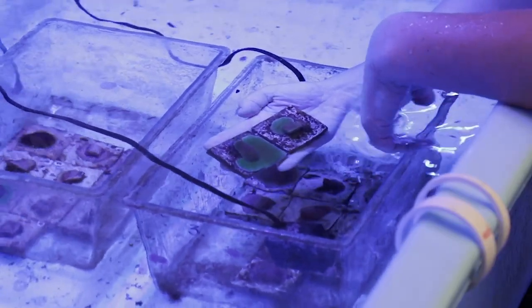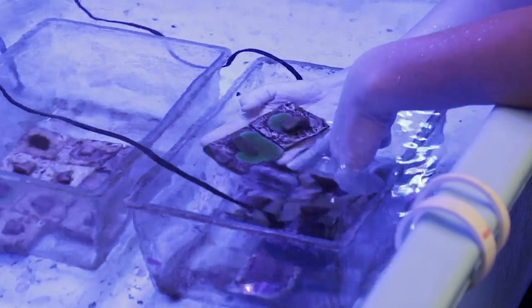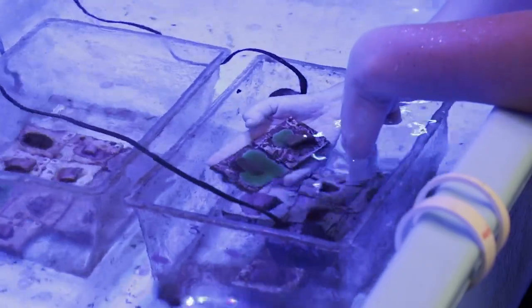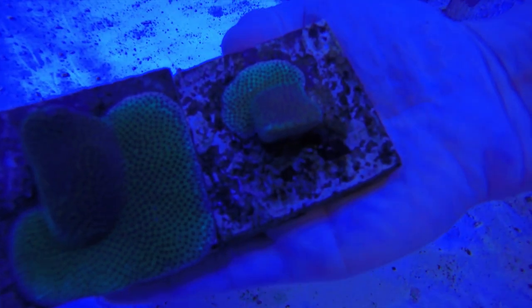These two pieces of coral are genetically identical. They're clones of one another. The only thing that's different here is that this one is growing in the darker light condition and this one is growing in the brighter light condition. So it seems like for this individual, it definitely prefers the darker environment.